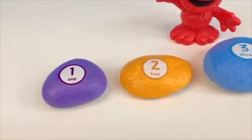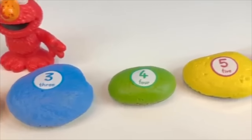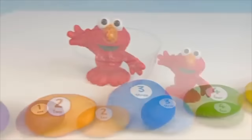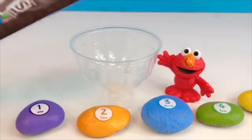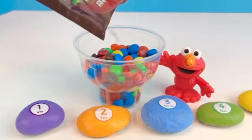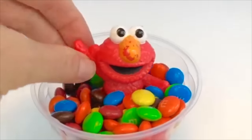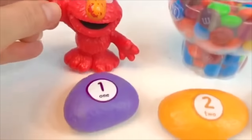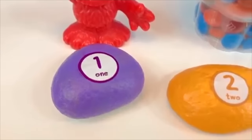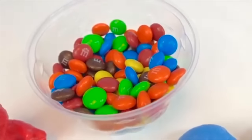And the kids and I collected these rocks. We painted them and Mod Podged some numbers on them. And we're going to learn with candy, because learning is better when it's fun. Right, Elmo? We have colorful M&M's candy. Well, chocolate coated candy. There are many different colors. We have a purple one. We need one purple M&M, but there aren't any. So instead, we will choose one brown M&M.